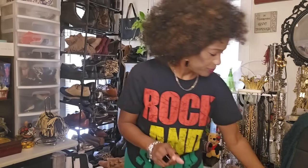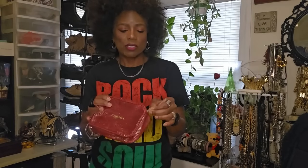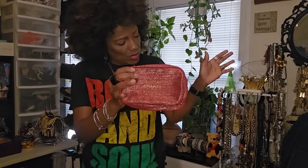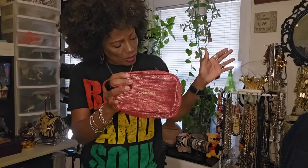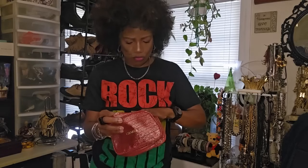You should too. Found this little case. Chanel, in the wallet section. I was getting ready to leave the store, and as you go out, they have changed the stores around so that all of the wallets and jewelry are near the counter. So on your way out, as you're checking out, they have everything that you can purchase right before you leave.